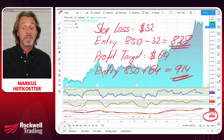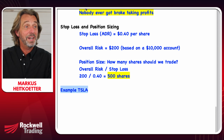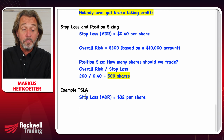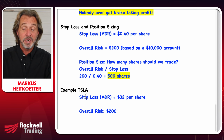Now let's talk about stop loss and position sizing. So here, in the next example, we are using the example of Tesla. TSLA is the symbol. So here, it is slightly different, and you see how many stocks we could trade. So here, our stop loss, based on the ADR, is $32 per share. Okay? And again, the overall risk hasn't changed. If we have a $10,000 account, right, we don't want to risk more than $200. And again, this is based on a $10,000 account.